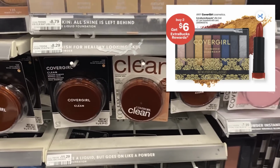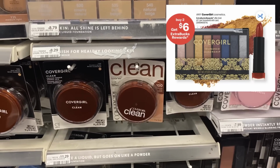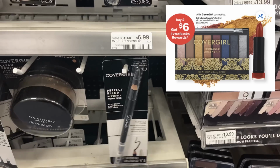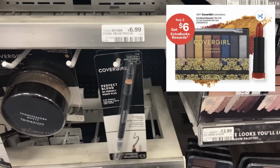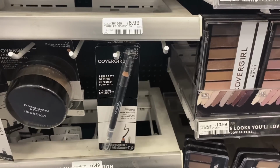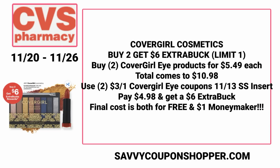We have a deal on CoverGirl Cosmetics. This could be a moneymaker deal. Buy two, earn a $6 Extra Buck on any CoverGirl Cosmetics. If you've checked your store and these clips are outdated, it's because a lot of the eye products are now as low as $5.49. So it took a huge price dive. So if you haven't done CoverGirl deals in a while, you might want to take advantage of them now, especially since cosmetics qualify toward CVS Beauty Club. And if you're not sure what the November freebies are this month, stay tuned. I have a clip coming up very soon.